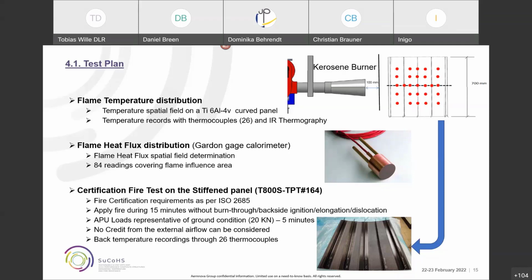And finally, the fire certification test on the Airnova panel. The panel was representative of a take-on structure surrounding the APU. The material was the novel material developed within the SuCoHS program, and we tried to fit the fire certification requirements, following the regulations associated to the fire certification test.